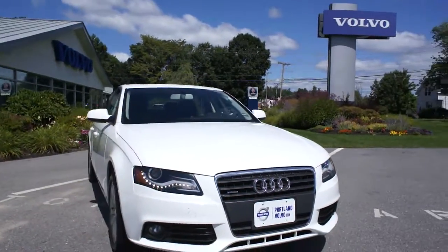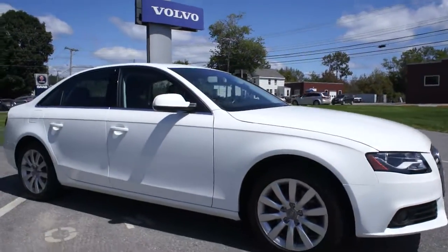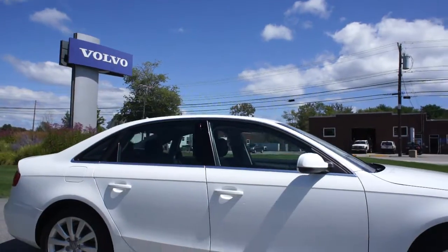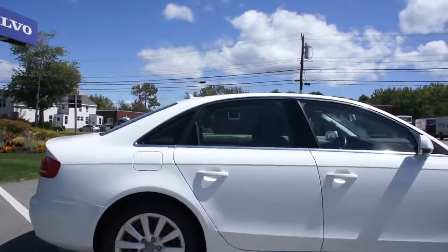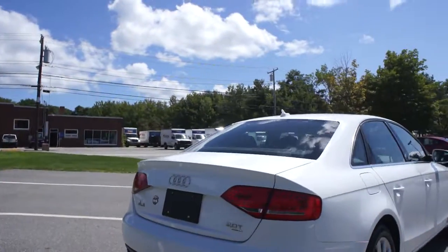This is an awesome vehicle in excellent condition. Daytime running lights, xenon headlights, beautiful alloy wheels in this great white color. It does have a personal car communicator so you can enter and exit the car without having to take the key out of your pocket.